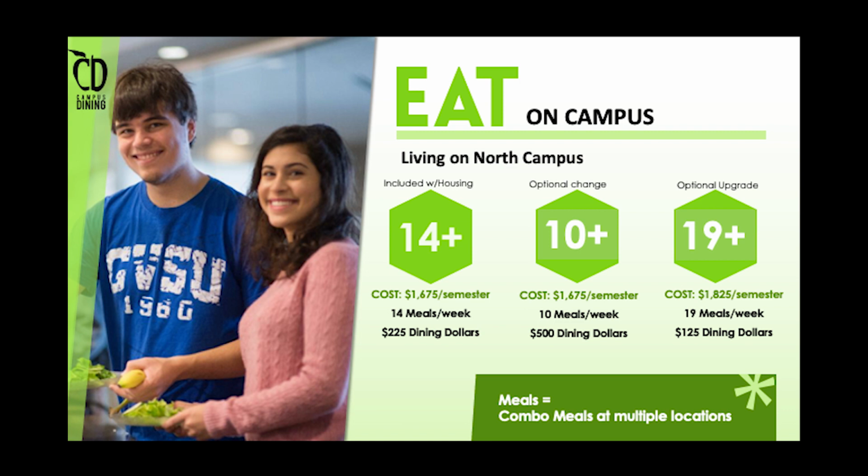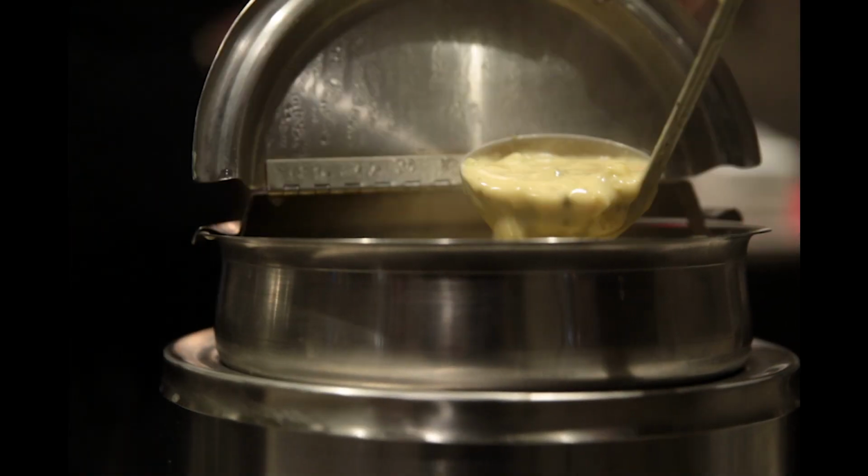Another option that you have for the exact same cost is the 10 Plus plan. The 10 Plus plan is the same $1,675, but instead of 14 meals, it's 10 per week and 500 dining dollars. For students who might be looking for a little bit more, this plan is an upgrade. It's a $150 upgrade. You also get 10 combo meals at other restaurants around campus every week, and then you get $125 dining dollars. So those are the options for North Campus.